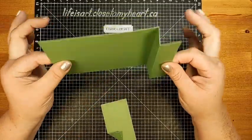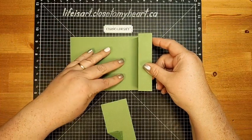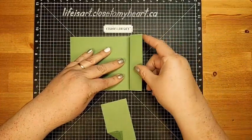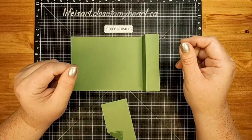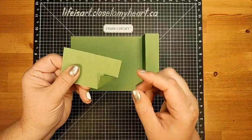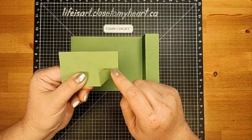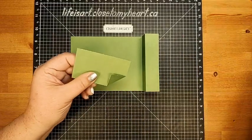Okay, so we're going to take one of our pieces that we started with. We're going to lay it down with our little accordion on the right-hand side, just because it works better in my brain that way. Okay, then we're going to apply some adhesive on this little triangle, this folded back triangle.